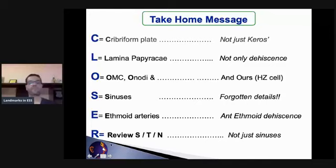Use the checklist in your patients. Teach it to your staff, teach it to your residents. If you use every single one of these letters and go through all the details that the letters tell you, it's going to help you review the CT scan very well, and you will have a map in your mind in order to get into the surgery, knowing exactly what you are working on.